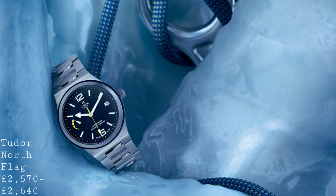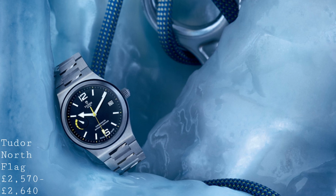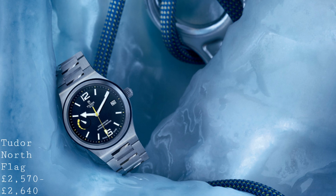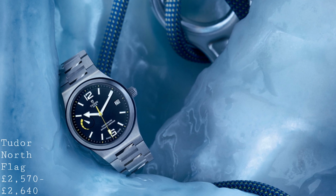And the bracelet features these H-links in brushed steel, with polished elements between them to break up the design and really give it a beautiful look. Alternatively, there is a leather strap which is given accents of yellow to match the dial, which is a nice touch as well, and does save you a few pounds if you do choose to go for that, if you're not the sort of bracelet owner.